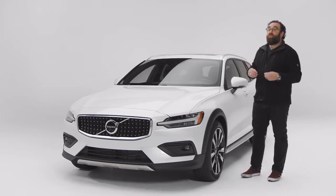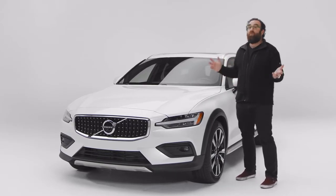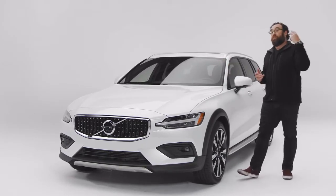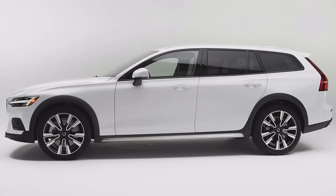So while SUV sales have totally eclipsed lifted wagons, they never went anywhere. I mean, Volvo's been making one for 25 years. In fact, now they make two. Why? They're better. Also, they look so much better.